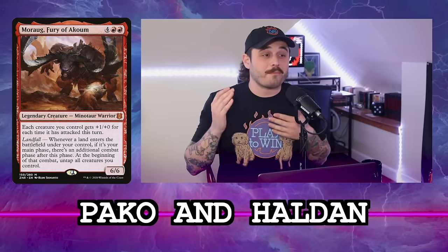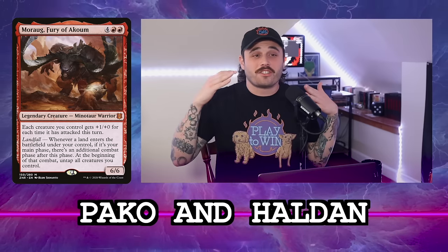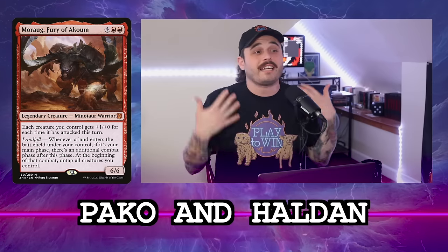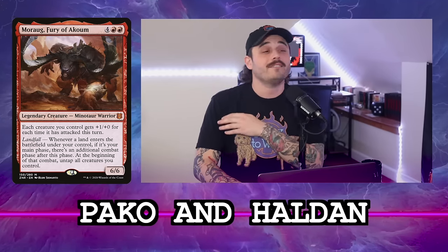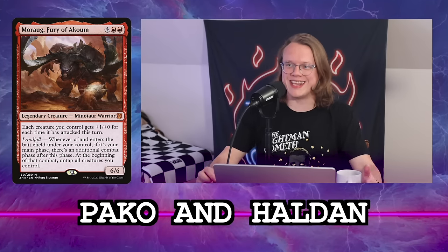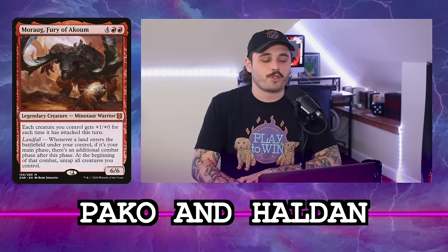And also, obviously, Paco gets bigger with each one of its attacks, and this Morog makes it even bigger. Morog also kind of leads to card advantage because your Paco deck gets you your card. Because Paco and Haldin get you that card advantage from attacking, this is just going to be like four more cards you can play for each combat. Which is awesome. You might not even be able to get to play because you're just killing them with commander damage at the same time.